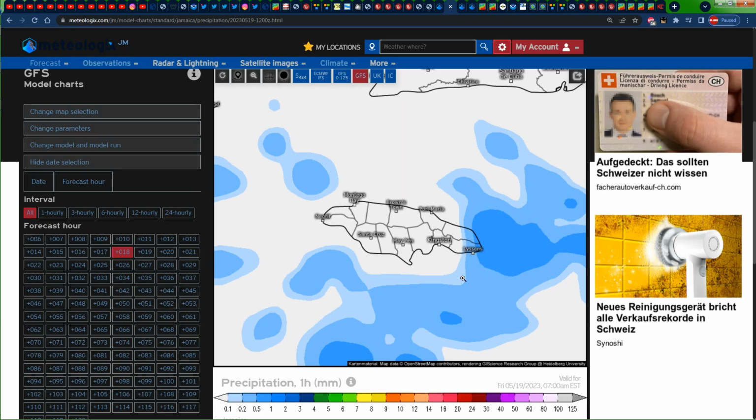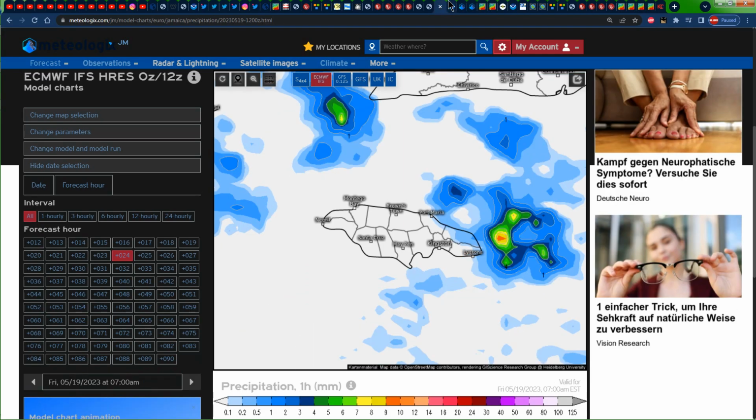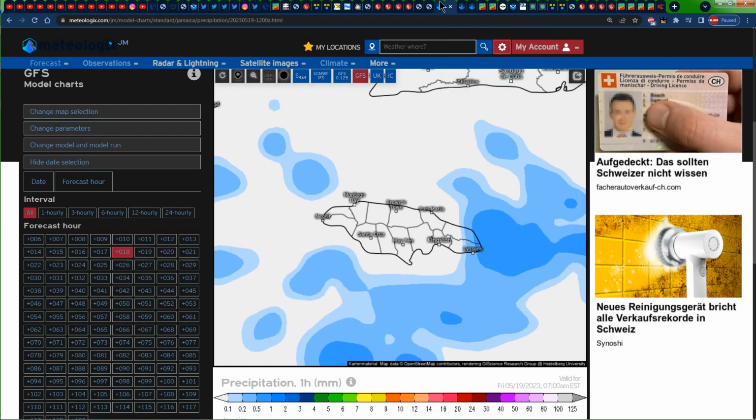The GFS is showing something similar with some shades of blues across eastern Jamaica at around 7 a.m. Eastern Standard Time, which is actually 6 a.m. Jamaica time. So those early risers who are getting ready for work or school, ensure that you bring your rain gear so that you're not that drastically affected by that morning rainfall.